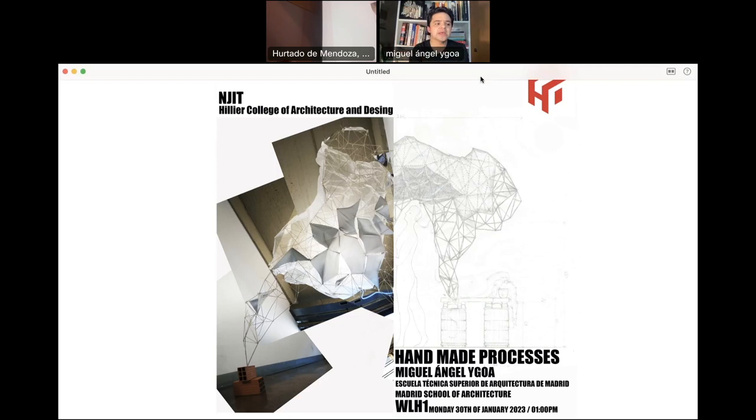And in my first year design studio subject, I was in a class with a professor called Ulargi, and he taught us very basic drawing and handmade process techniques, which would not only involve hand drawing, obviously, but also hand modeling. So making models out of hands and using the models to design our architecture.